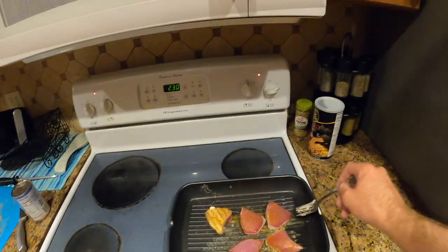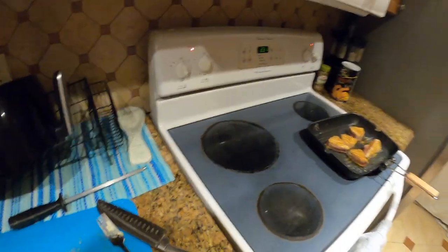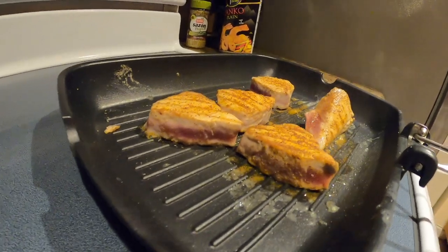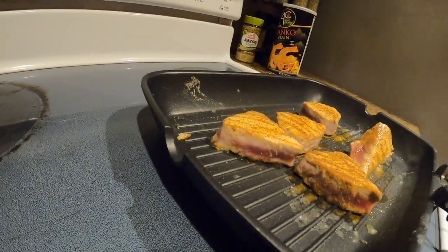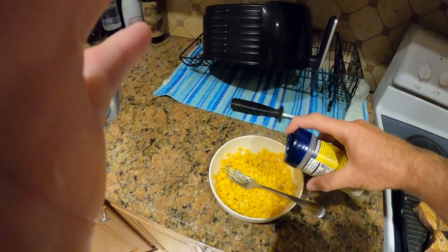Oh yeah, nice grill mark there. I like it pink in the middle. See how it's still pink in the middle there? I don't like when it's real chewy, so probably another 30 seconds there. Seasoning.